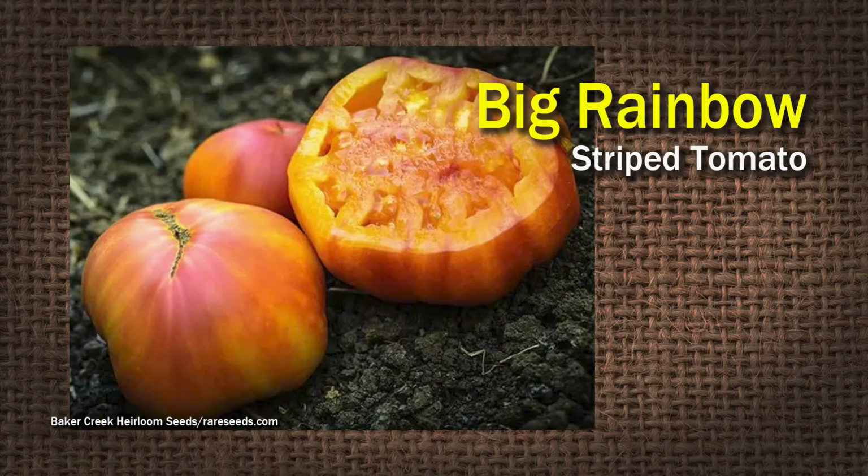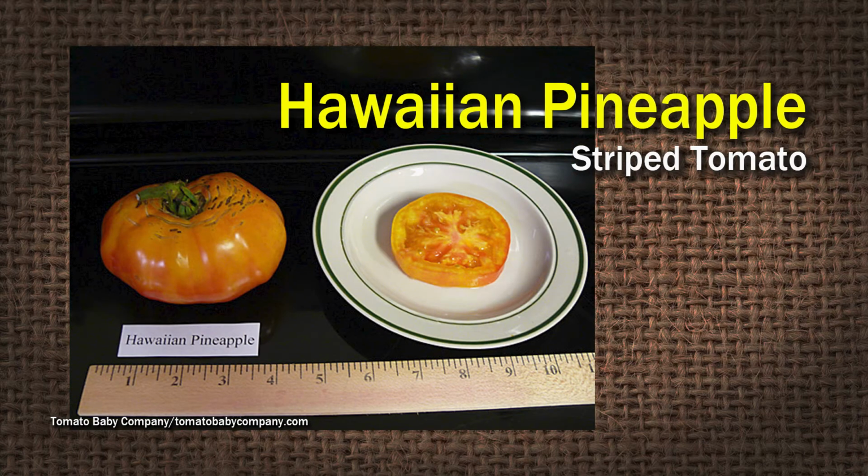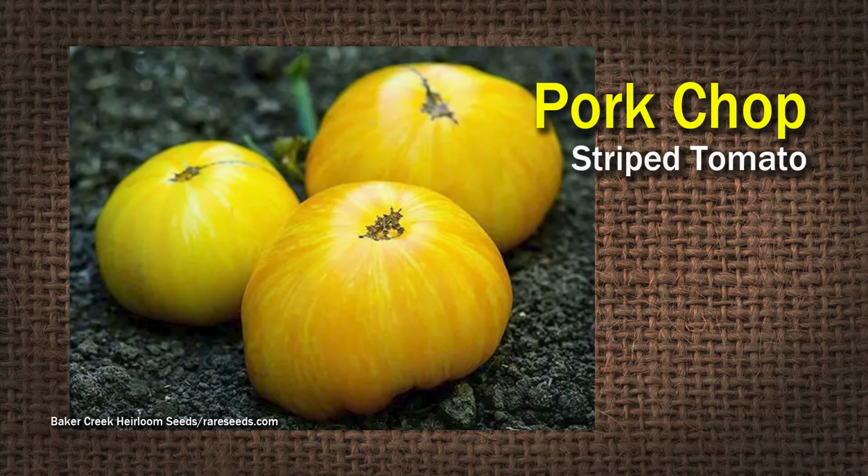A well-known one would be Big Rainbow. Yellow, and you'll get some pink splotches on the outside. You can slice them and you'll have that pink starburst in the center. Pineapple, Hawaiian pineapple, but they're a little different. Hawaiian pineapple's got more striping. Pineapple has more splotches, and they're huge. A little bit of sweet, they're fruity. Pork chop, all right.